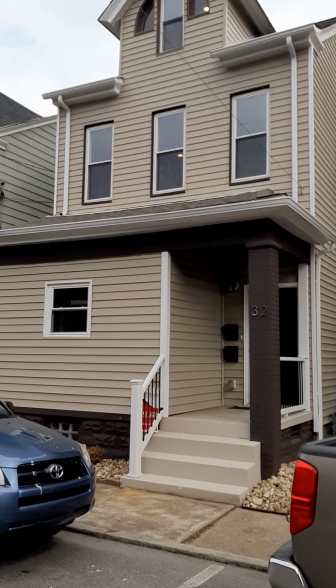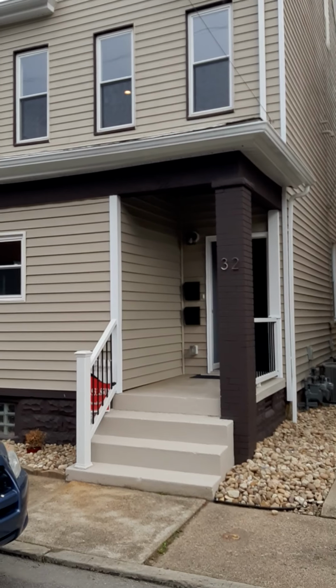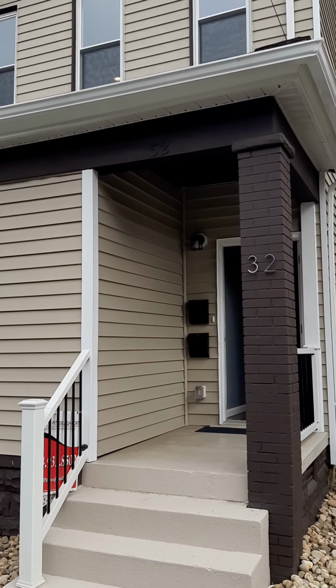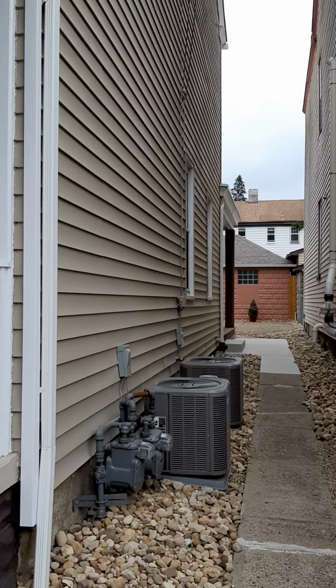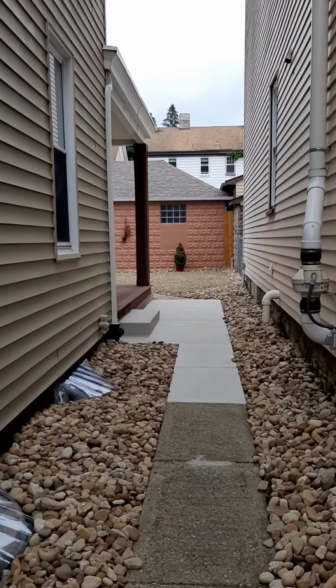Welcome to 32 Wilson, located in up-and-coming Etna, PA. This one-bedroom unit upstairs has been recently renovated and is absolutely amazingly gorgeous.